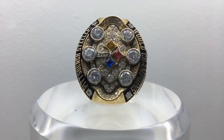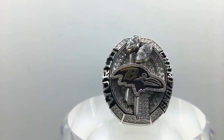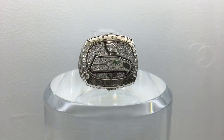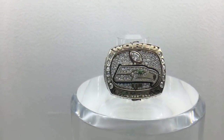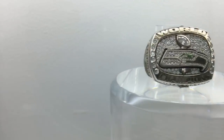This is the Steelers' 6th Super Bowl. And we've got Saints. Checked out some of these already. Packers. Giants again. Ravens. And here's that Seahawks ring that Charles Terry was talking about. It doesn't have a lot of color. It's a lot of diamonds, not a lot of color. The ring doesn't really pop. I might agree with you there.